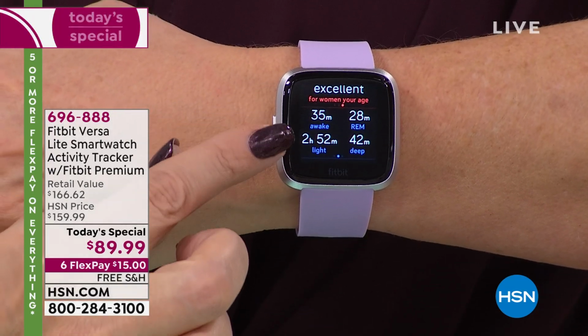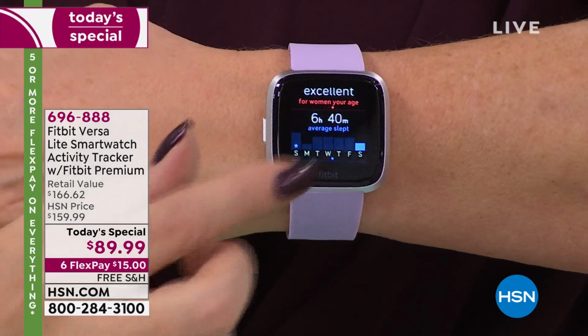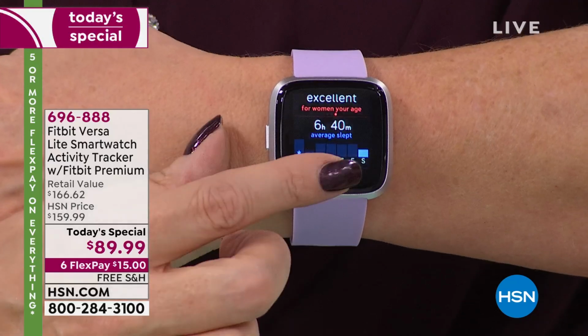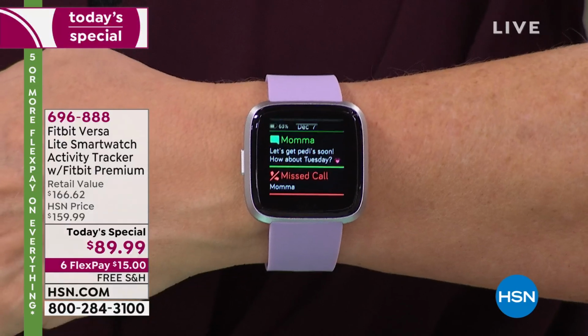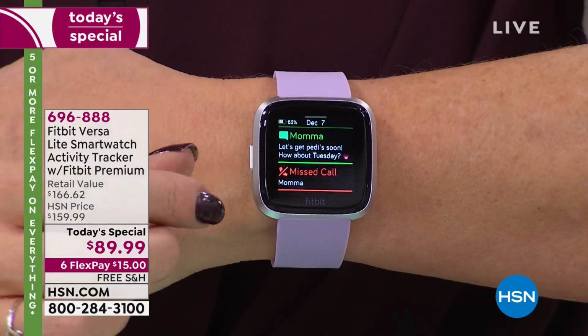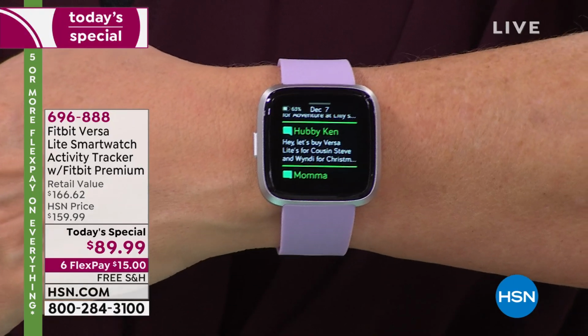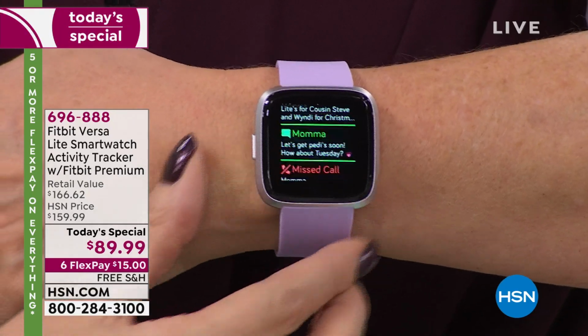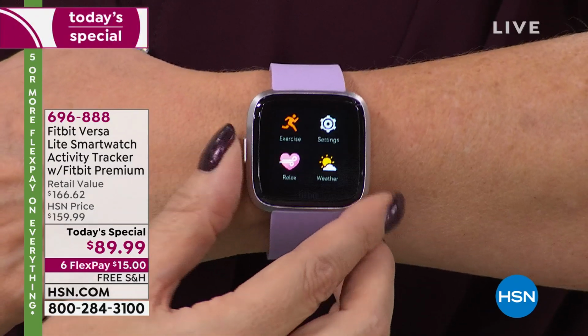The sleep deep dive that you would typically have to do right from the application is now on your wrist, Tamara, and this gives you a look at the entire week. So really tons of information, plus every possible notification you can imagine on this gorgeous, easy to see, easy to read screen. It's awesome. You've got texts, you've got when you missed a phone call. Yep. You can customize that watch face as well.